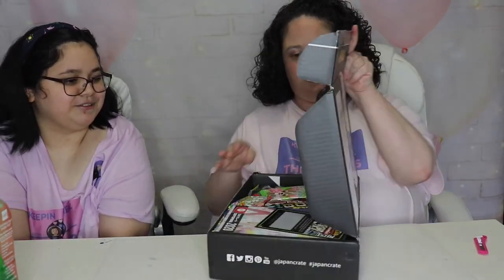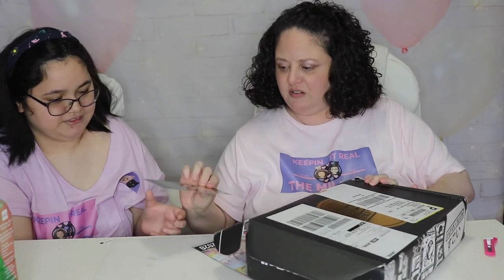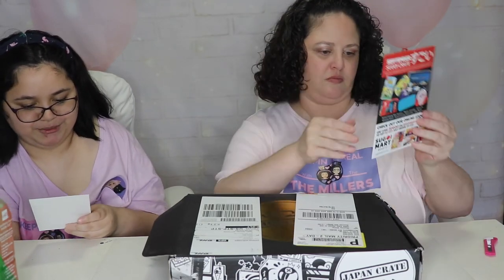Alright. Whoa. This is what it looks like inside. Things are flying. What's that? It's a 6-year anniversary scramble. This card is a small thank you for being part of the Japan Crate family and celebrating 6 years of the best Japanese candy with us. Scratch below to see what you won. I don't have a coin. We can do that. And then inside, you can win their photo contest, and that tells you what everything is, which we will do as we go through it.